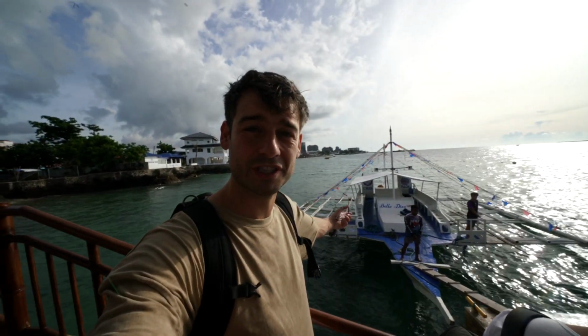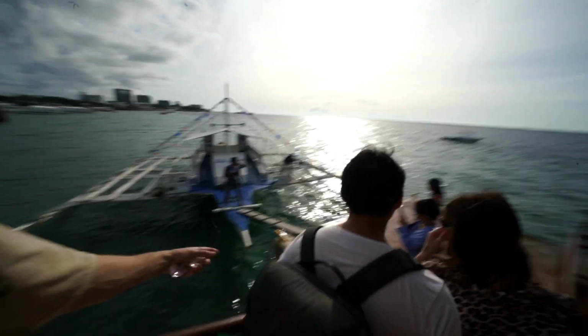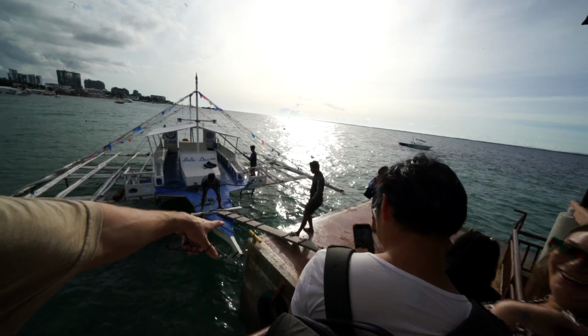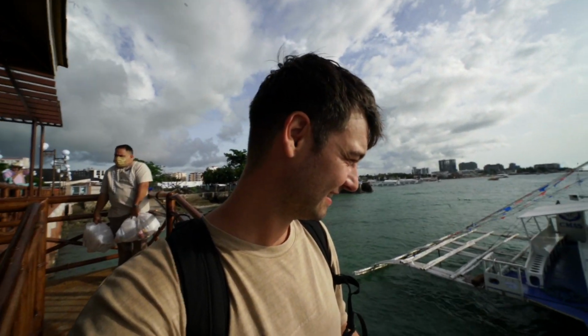We're heading out on one of the traditional Filipino bancas. And we've got everyone here. And this is what we're going to be crossing. That does not look... It's rocking up and down. Oh, this looks a bit ropey. All right, it's just gone 7 a.m. and we're heading out onto the islands.